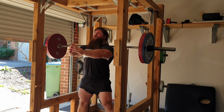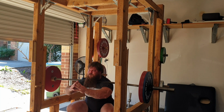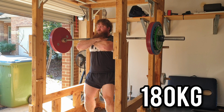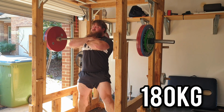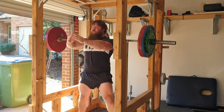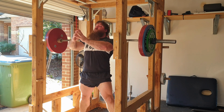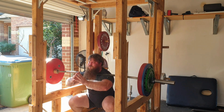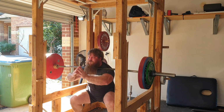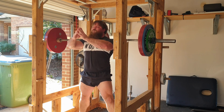Front squats, this was the last warm-up. Then I did 180 kilos for a set of 4, which is an equal PB. I wanted to get 5, but I just did not have it in me, especially after night shift. I'm doing 13-hour shifts, starting at 6 p.m. and working through till 7 a.m. I rack up heaps and heaps of steps as well, on average maybe 30,000 steps a shift, so it takes a little bit out of my lower back as well.